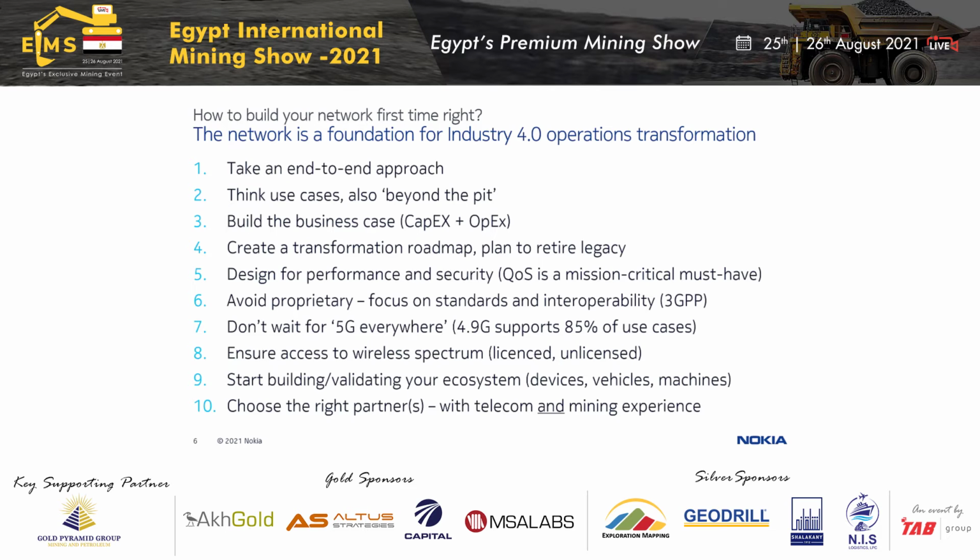Critically important, we see a lot of customers thinking only, for example, about automation as an immediate use case to resolve. It's absolutely critical that we think beyond just the pit. The capability and the investment is so powerful that it's going to enable so much more than just automation. As I explained earlier in my presentation, there's a number of use cases beyond the pit where this network can add value to your business.